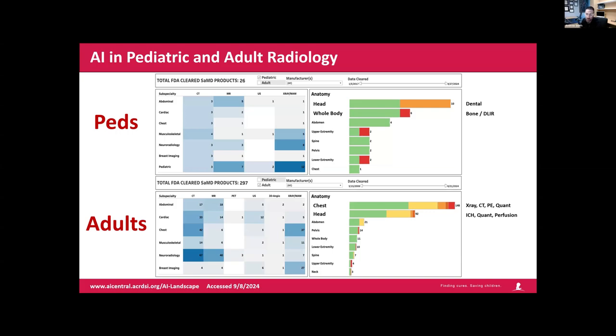Comparing that to adults, the most common are chest, and these look at various abnormalities on x-rays. To the point of the last speaker, they tend to be narrow, so they might do one task, like find a pneumothorax. There are several for CT that detect lung nodules, ones that triage pulmonary emboli, and a bunch of quantification tools for emphysema, interstitial lung disease, et cetera. The head ones are more traditional, what a neuroradiologist would wrap their brain around, like intracranial hemorrhage, quantification of various structures, perfusion abnormalities, stroke detection, et cetera. So very big differences between peds and adults.